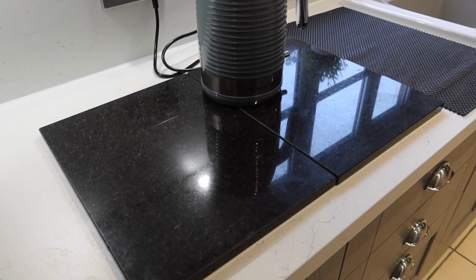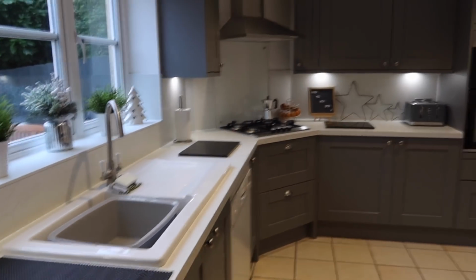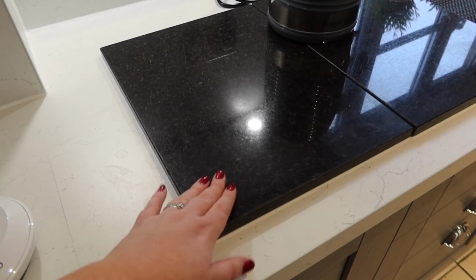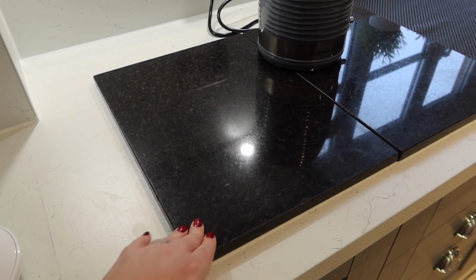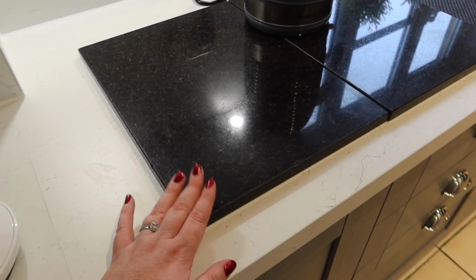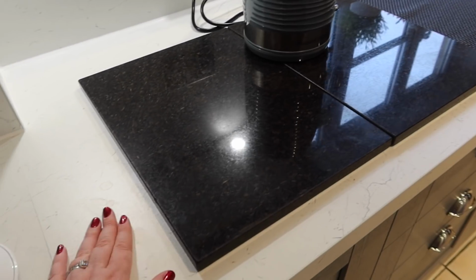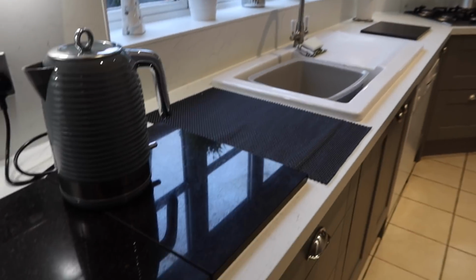So all around on the worktops, we've got our old black marble boards. We actually got these from Wilko. I think they were like £10 each, and they're so good. They're good for saving your worktops and putting pans on and everything like that. I think we're going to change these at some point, but for now we're making do. I think we want to get either white ones to match or maybe some grey ones, but that'll come in time.